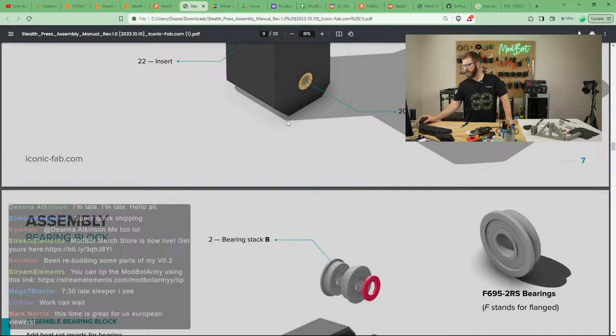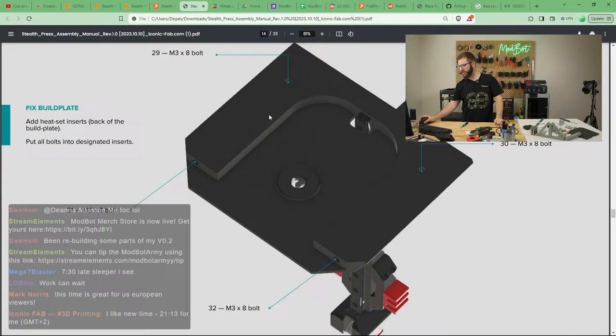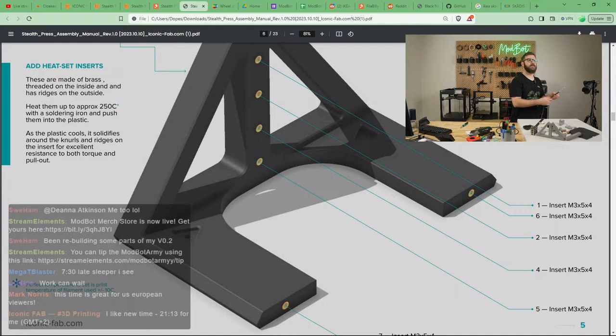Sweet, we're gonna assemble something. Is that all the heat inserts? Hold on, is that all the ones I actually have to insert, or is there more at some point here? I feel like you would have put them all at the beginning. That's it? I guess it was probably quite a few, but that didn't feel so bad. All right, let's unplug this then, put it off to the side.